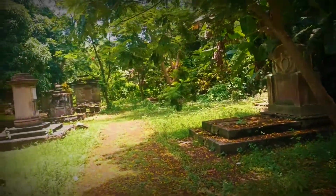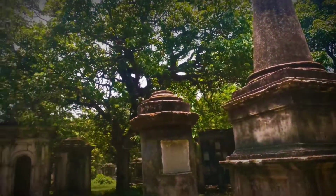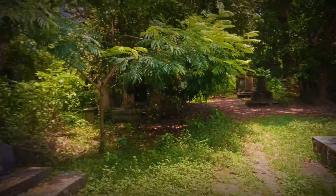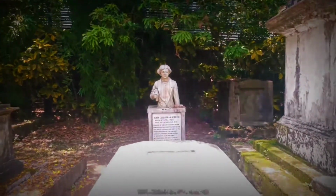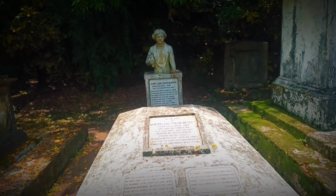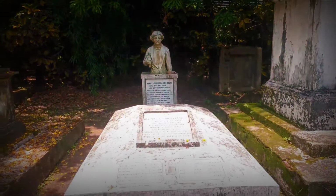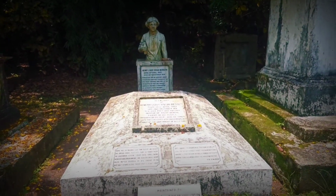There are so many beautiful graves out here, all dating back to the 18th century, maybe more than that. To get to this grave, you need to just walk straight down right to the end of the wall and then take a right and keep walking towards your right, and it's towards the wall, so you can't miss it. As you can see, it's nice and white, so you can't miss this grave. Rest in peace, sir.